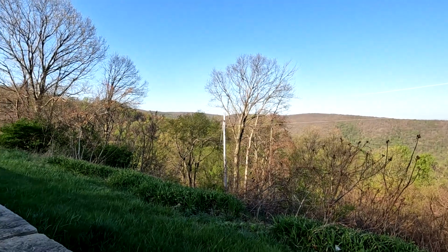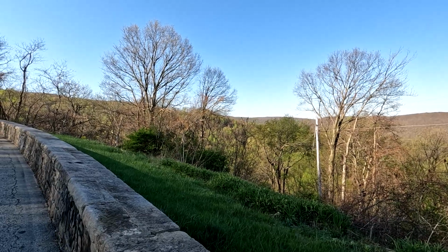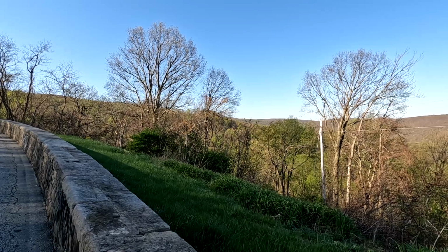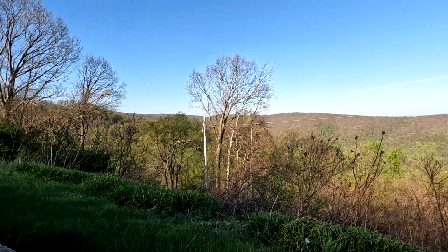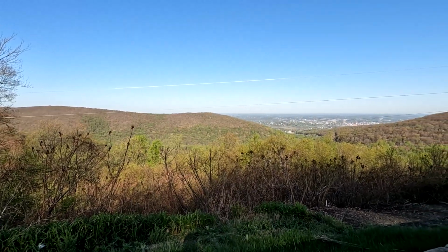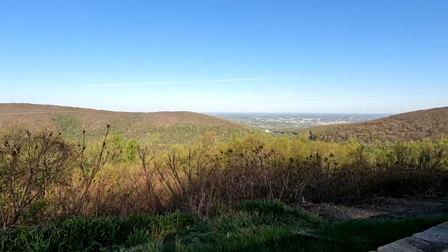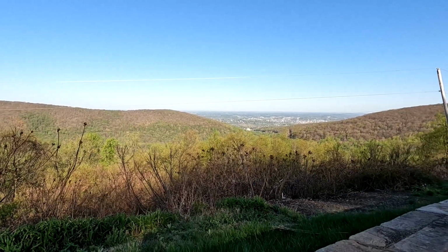It's nice they put these spots where you can get off the road coming up the side of this mountain and just stop and take it all in. It's quite beautiful. In the fall, it's absolutely gorgeous when the leaves and all the hardwoods have their color. Let's see what else we can find.